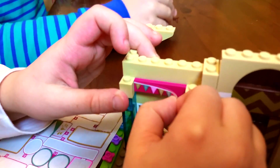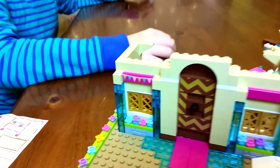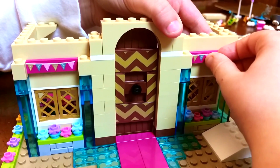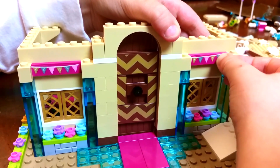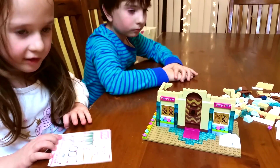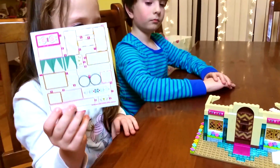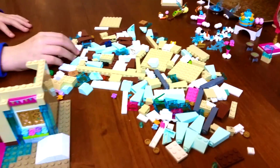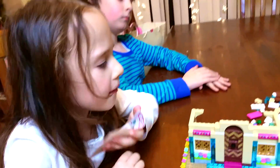Anyway, we have to stick some banners on. Okay, second one here. Very good, well done. There's some stickers to go. We have more to build. Well, don't worry. We have more to build. That's so many blocks left. I think we are halfway, yes?